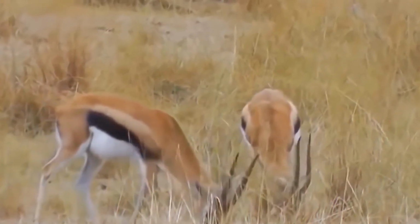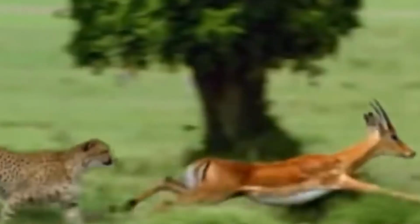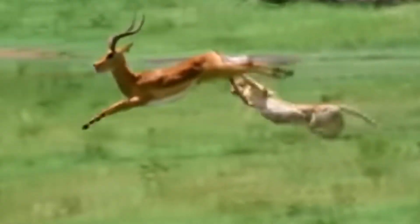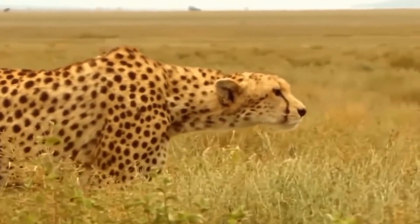At 16, gazelle versus cheetah. The cheetah isn't the biggest cat, but it's the fastest. So when it goes on the hunt, it's not easy to get away. However, the gazelle is also extremely fast and is equipped with a pair of long horns that can do some damage. In this sequence, a cheetah decides to hunt a gazelle. It's a race between two of the fastest land animals in the world.